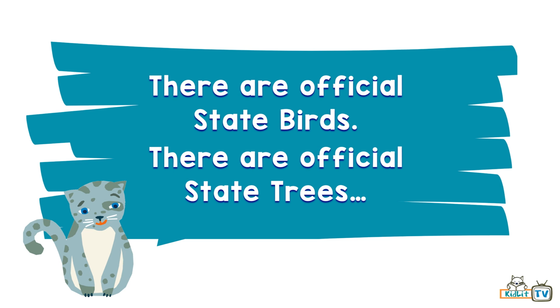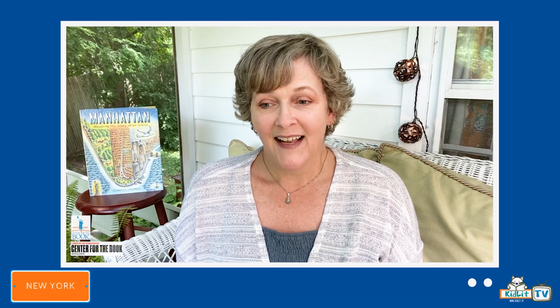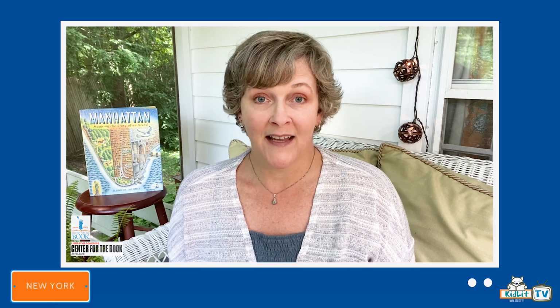There are official state birds. There are official state trees. Is there an official state donut? As far as I can tell, New York does not have a state donut. So I would like to nominate the Apple Crumb Donut, because one of the nicknames for New York City is the Big Apple. And New York City is the largest city in the state of New York.